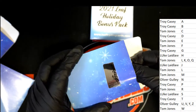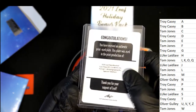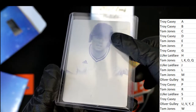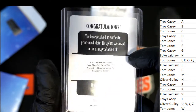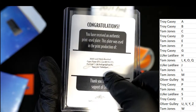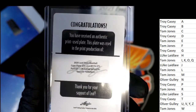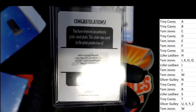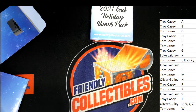The next hit. Flash Baseball. Spencer Torkelson. Oh, nice. Oh, that's a good hit there. Troy C. Torkelson, 101. Boom. It's going there.